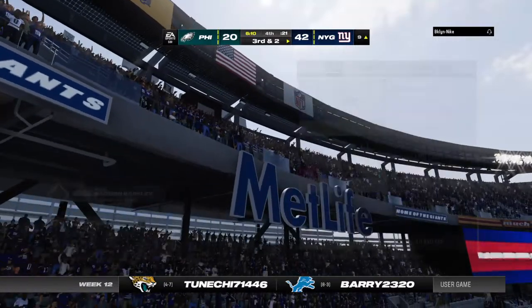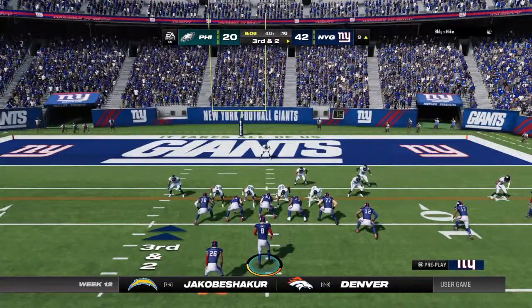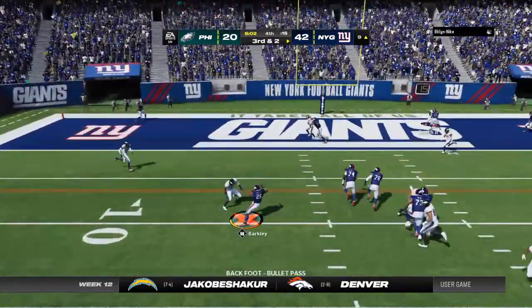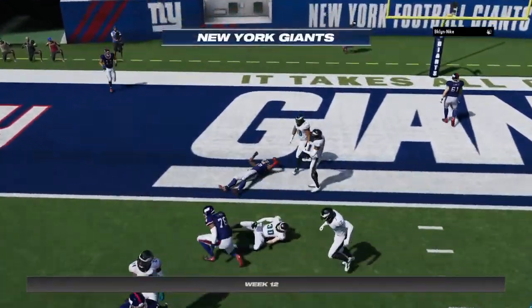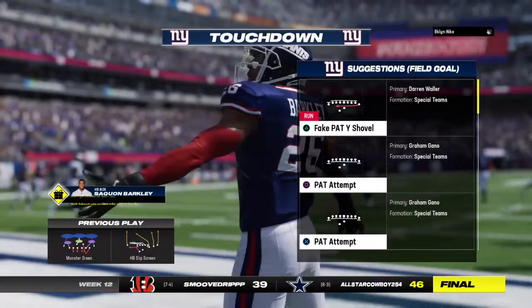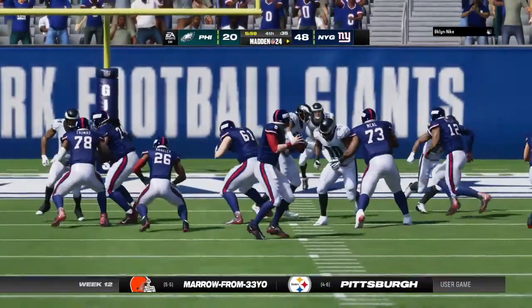The Giants on 3rd down. They've been okay, 2 for 3 thus far. Here it's 3rd and 2. They'll set up the screen to Barkley. Touchdown! Saquon Barkley. He scored on the ground and through the air. And the Giants up the lead to 4 scores now here in this 4th quarter.